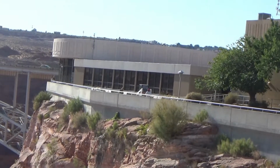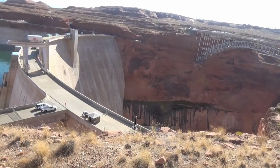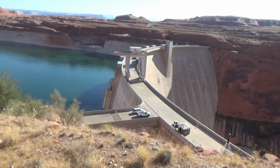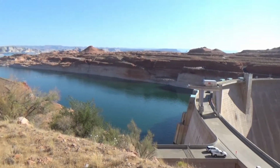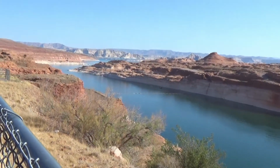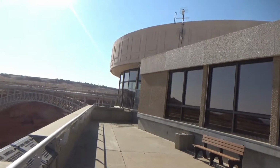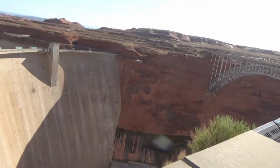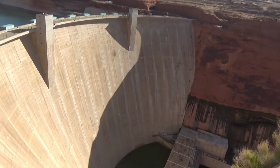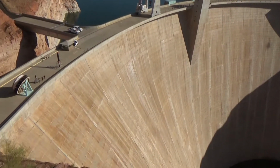Now out back behind the visitor center, you can get another view of the dam, but kind of right beside it, and then a good view of the lake. Right directly behind the visitor center, you get the best view of the dam. I can barely get the whole thing in my picture. It's really close.